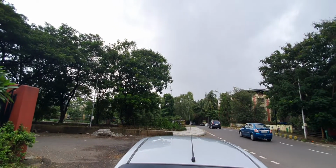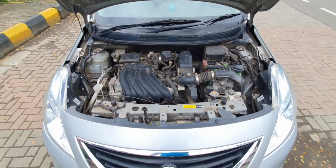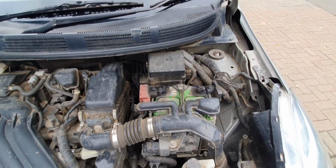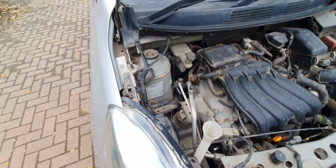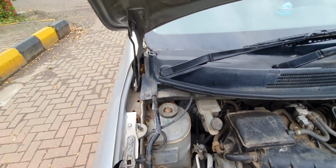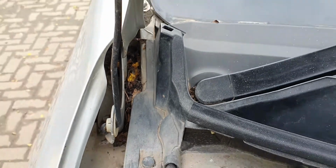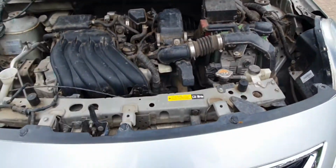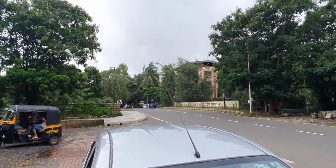I am opening the bonnet of the vehicle right now. I'll show you the engine bay. So this is how the engine of a Nissan Sunny CVT XL variant looks. Absolutely non-accidental, no damages, no oil leakages. It's a completely dry, authentic engine. The car needs some cleaning. If you see, there are bits and pieces of trees and leaves and flowers lying here and there in the vehicle, but that's okay. That is not a problem, to be honest. I'll just close the hood and we go for a spin on this vehicle.